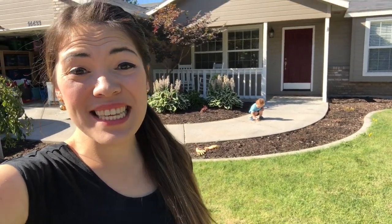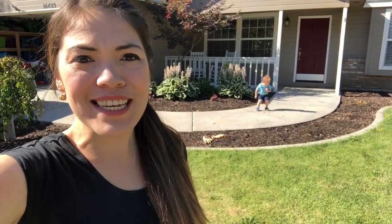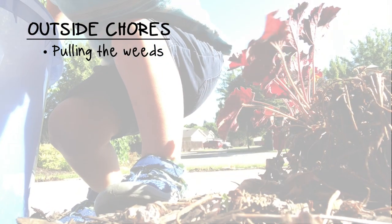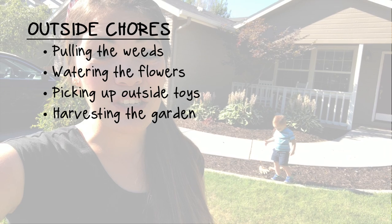Let's look at some outside chores. Outside chores are great because they put everyone in a new environment. You get to be out in the sun. It just feels good. Some of our favorite outside chores include pulling the weeds, watering the flowers, and putting away our outside toys. If you have a garden, harvesting a garden is also a great chore for your toddler.